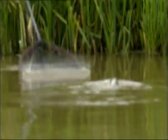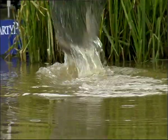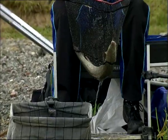There's a good fish for Matt Hall as well. That's another barbel. Now that one's already in the bag for the next weigh-in.